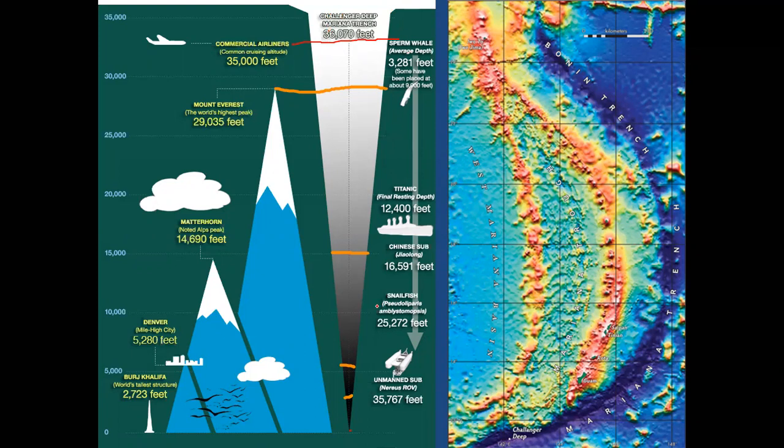So then the question is, what kinds of things have been down in the Mariana Trench? Not necessarily all these things are in the Mariana Trench, but to give you some ideas, a sperm whale can dive really deep. Their average depth is about 3,000 feet, but we've placed them as deep as 9,000 feet. So a sperm whale could probably dive anywhere from this deep to this deep into the Mariana Trench. The Titanic sank in very deep water, and its final resting depth was about 12,000 feet, so it'd be about here.